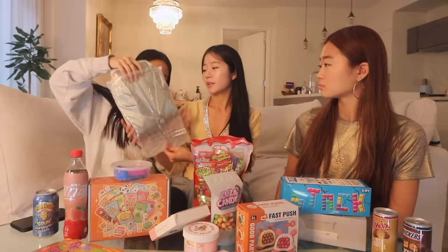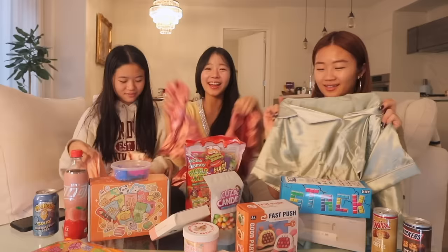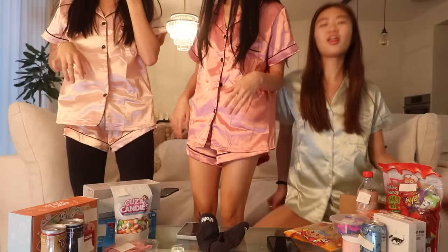Should we all try it on? Should we all wear it for the video? I don't know how to feel about the material. All right, well, we're gonna be right back and change into these PJs. One, two, three. Ta-da! We've transformed into our PJs. Emily's wearing her pants underneath her shorts.